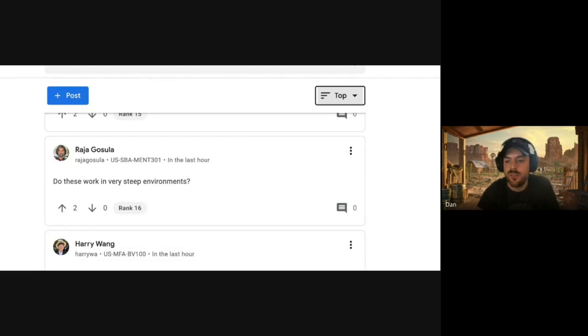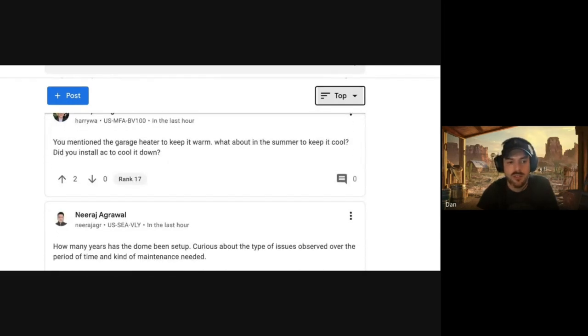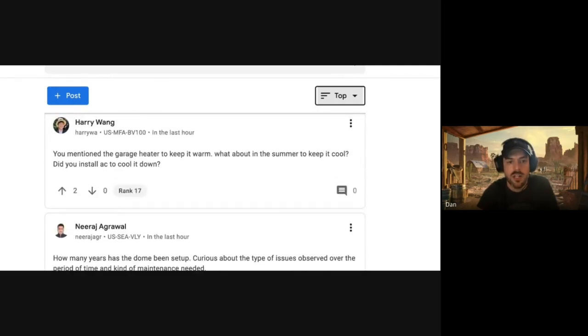These work in very steep environments, yes. You could just build the raised platform, but it's more expensive, obviously. Yeah, the garage heater keeps it warm. I think I talked about this. There is an AC that keeps it cool.